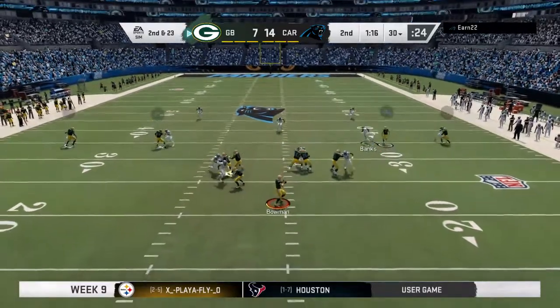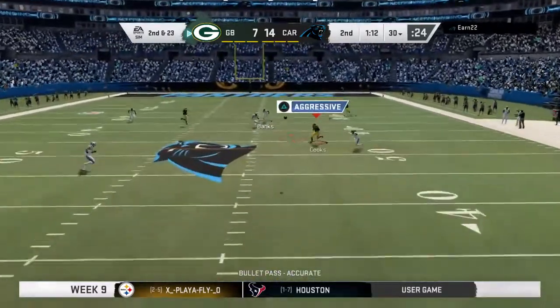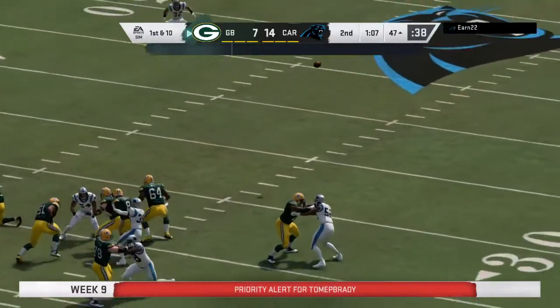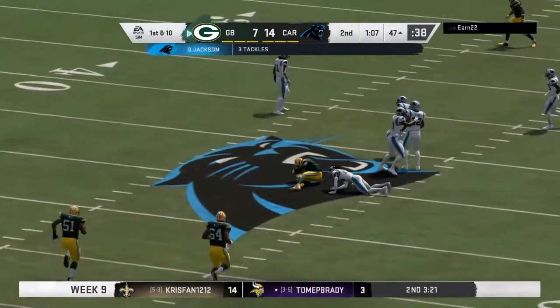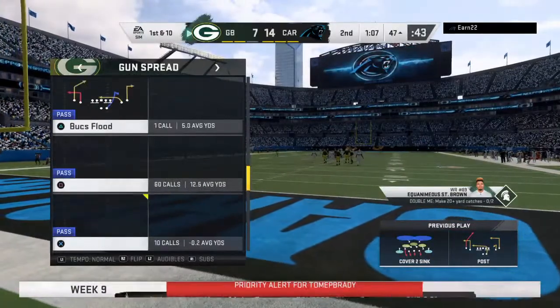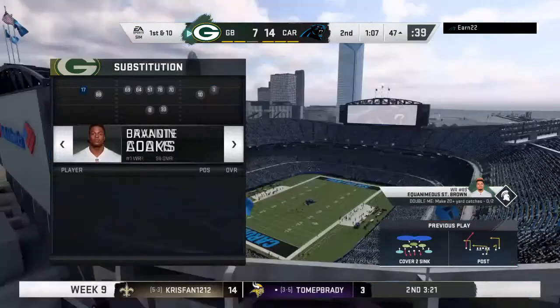To throw on second down, Bowman. And that's complete to Cooks. And he'll be taken down, but not before they work it across midfield. That one covers 24 yards. It's a first down. The Packers going to use one of their timeouts. It's just their first, so they'll have 2 remaining here before we get to halftime.